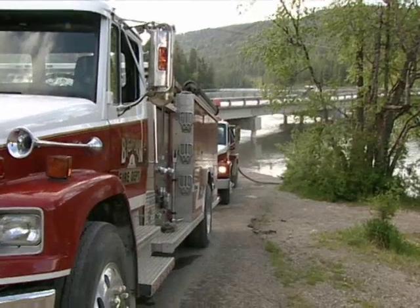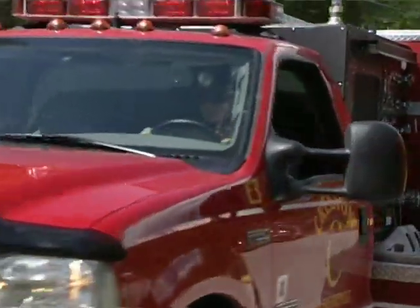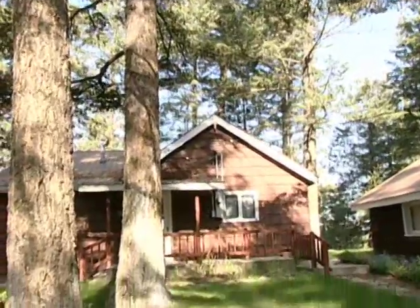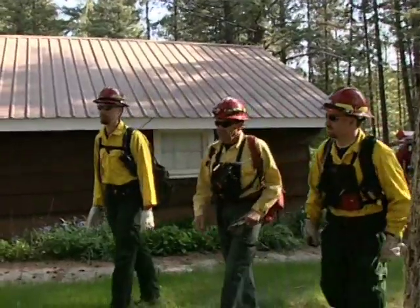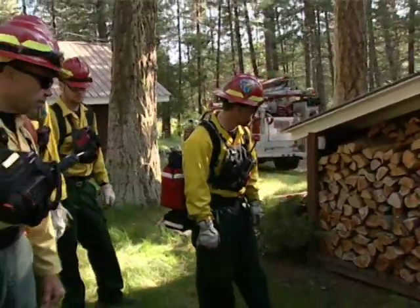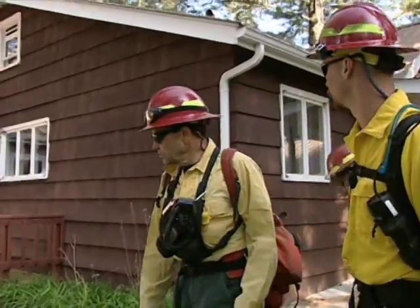Okay, so you send your engines or tenders off to the stream to get water. At the same time, you split your crew into teams and direct them to locate structures. The first step before anyone squirts a drop of water is to know which structures can be effectively protected, and that will depend upon how well these residents have prepared their homes. So you triage the homes for extreme conditions. Your teams apply their knowledge of fire behavior and the ignition potential of these structures. And again, you mentioned the deck. We'll get that cleaned off, sweep that, all the needles off of there.